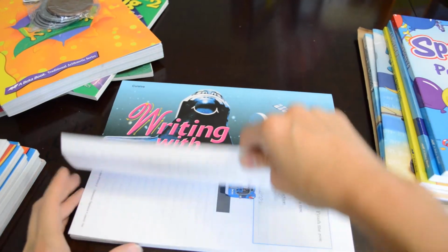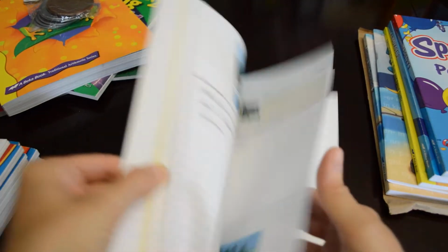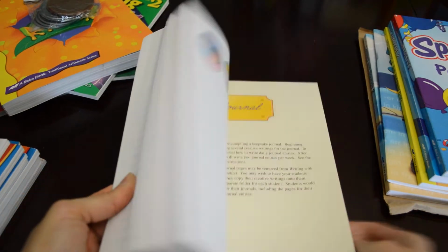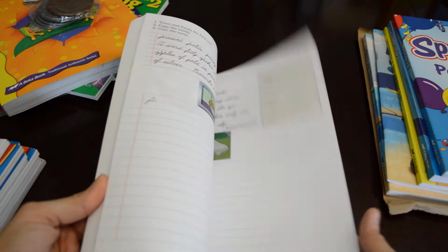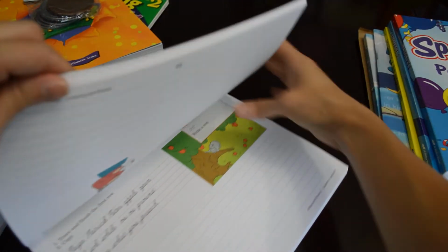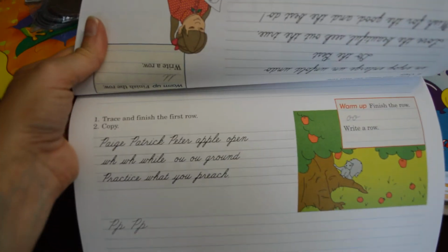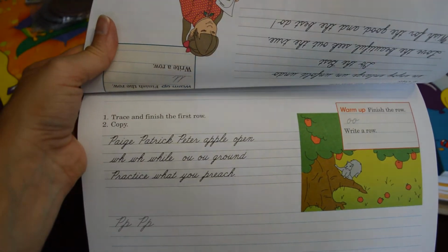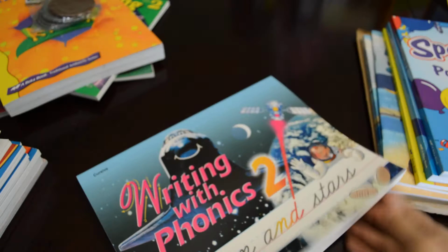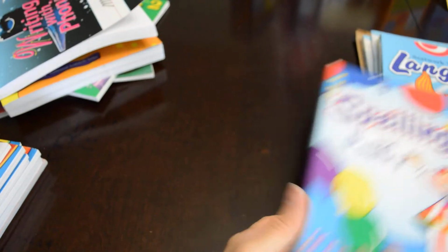This is just his writing. This is his penmanship. He's actually really good. He has really good penmanship. So we kind of fly through a lot of this, and he doesn't need a whole lot of help. This will be a lot of his cursive. I really like that. He still gets to learn cursive, and they still have that in the schools. Cursive is a must. So that's his writing and phonics.